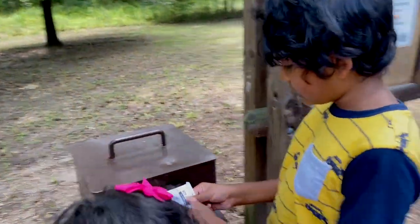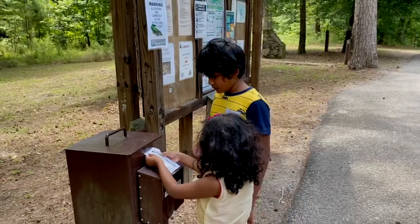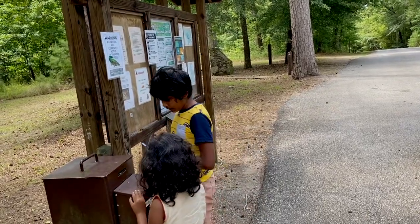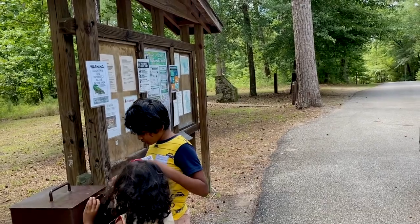Yeah, you had to pay to go in. It's like $10 for camping and $3 for a vehicle. So make sure you have money in your car before you go. It's pretty important. They give you an envelope. You have to put your money in the envelope and then put it inside this big box.